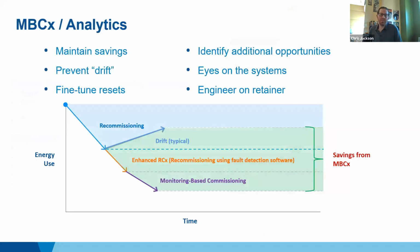And now, lastly, you've done your retrocommissioning. You've hopefully enhanced it with some use of analytics or MBCx. You've dropped your bills. How do you keep them down? You want to maintain the savings and prevent the drift. As seasons change, you'll want to fine-tune your resets. Make sure that your pressures and temperatures, set points are driving up and down as needed and when needed. You want to keep your eyes on the systems. That'll help you identify additional opportunities.